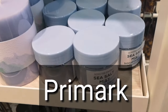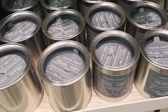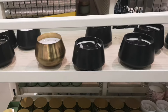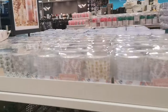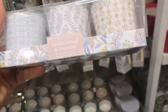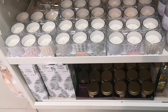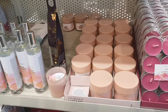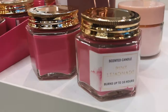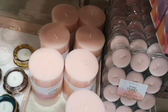Okay, we're in Primark now. Oh my god. Look at this! Oh!